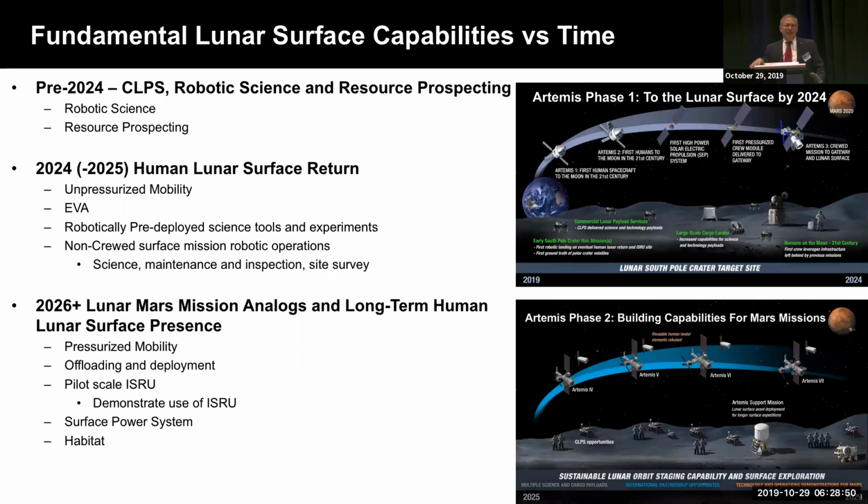I wanted to dive in a little bit more about what we actually mean from these charts. So we have Artemis Phase 1, which is really everything up to and including the initial human missions in 2024, and perhaps a second mission with the second lander in 2025. Prior to the humans landing, we're going to have a very robust Eclipse program. You're going to hear from Steve Clark about that in a little bit. And there'll be very robust robotic science and prospecting for resources. And if all goes well, we could use the Eclipse missions to perhaps pre-deploy some of the materials that we need for the crews that are going to come in 2024.